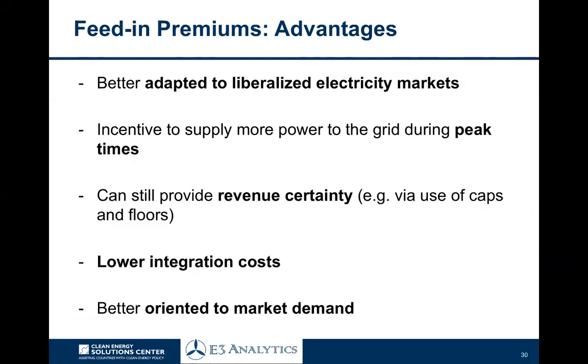Now, let's look at some advantages and some challenges for feed-in premium policies. As we've seen, feed-in premiums are better adapted, arguably, to liberalized electricity markets than feed-in tariffs. They require developers to, in most cases, market their power directly. So there's no intermediary, or often if there is an intermediary, it's a market intermediary who's buying that power and essentially taking care of it as a service before then wheeling it on into the power system.